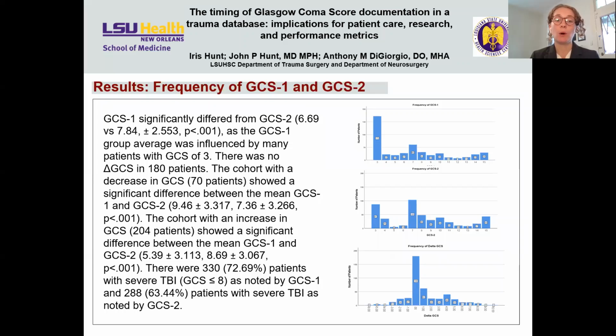In our final cohort, we had 454 patients. What we found was that the mean of GCS1 was 6.69, and it significantly differed from the mean of GCS2, which was 7.84. If you look at these two top tables on the right, you can see that GCS1 was more heavily influenced by patients who had a GCS of 3, which accounts for these results. In regard to change in GCS, 180 patients had no change, 70 patients had a decreasing GCS, and 204 patients had an increasing GCS.